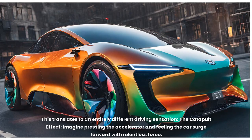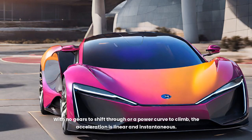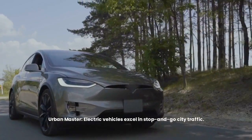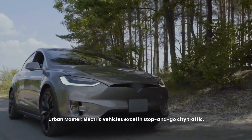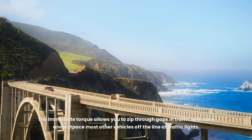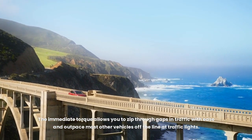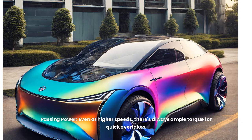The catapult effect. Imagine pressing the accelerator and feeling the car surge forward with relentless force. With no gears to shift through or a power curve to climb, the acceleration is linear and instantaneous. Urban master. Electric vehicles excel in stop-and-go city traffic. The immediate torque allows you to zip through gaps in traffic with ease and outpace most other vehicles off the line at traffic lights. Passing power. Even at higher speeds, there's always ample torque for quick overtakes.